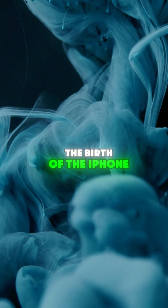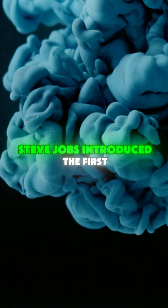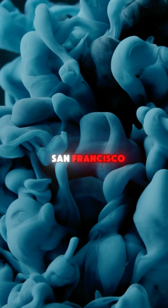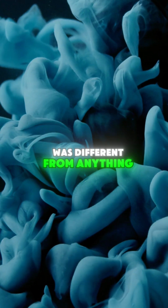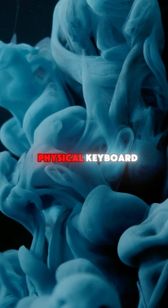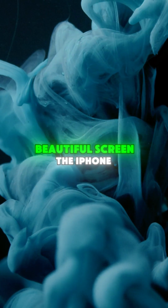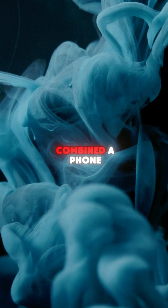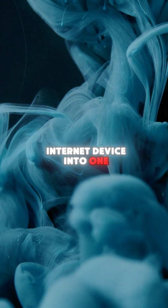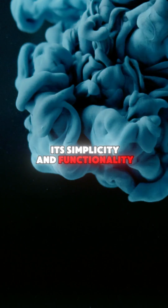The birth of the iPhone. In January 2007, Steve Jobs introduced the first iPhone to the world at a special event in San Francisco. The iPhone was different from anything else on the market. It had a sleek touchscreen design with no physical keyboard. Instead, users interacted with the phone through a big, beautiful screen. The iPhone combined a phone, an iPod, and an internet device into one elegant package. People were amazed by its simplicity and functionality.